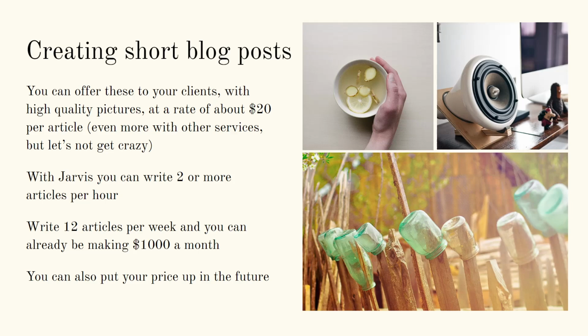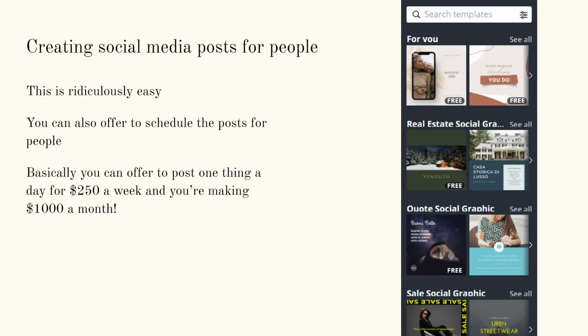You can offer to put everything on there with nice pictures and internal links and SEO optimized and all that. And you can even charge $30 or $40 per article. Creating social media posts for people using Canva and then writing the actual content using Jarvis.